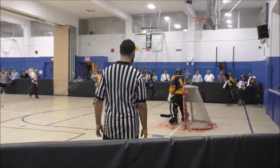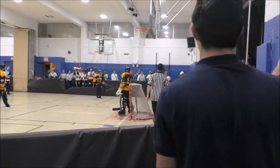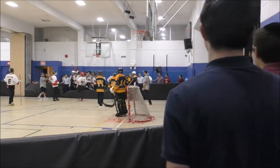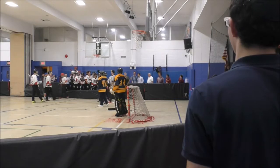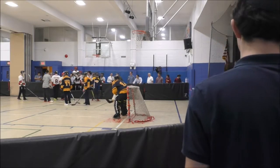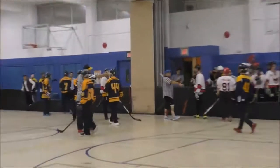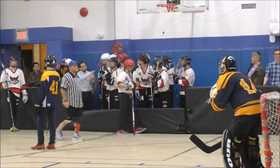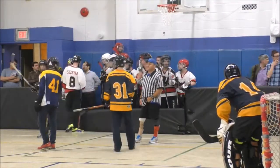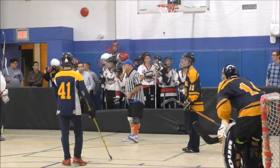Chilik gets the ball in the corner. Cross check in the neck. Number 28 on Ramaz. What is this? Cross checks Benny in the helmet. Benny has a history of getting a lot of injuries. We really hope he doesn't get injured. He's an integral part of this team. He's taking a lot of hits today.